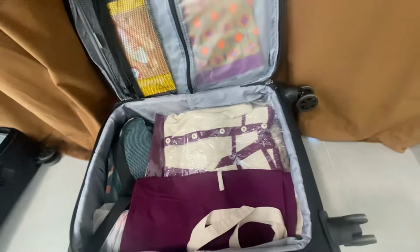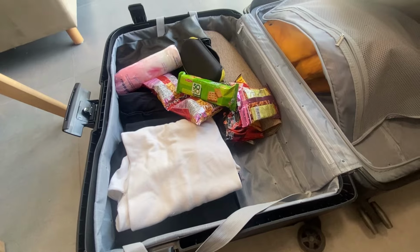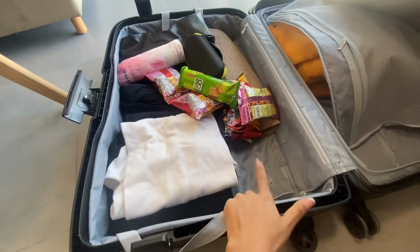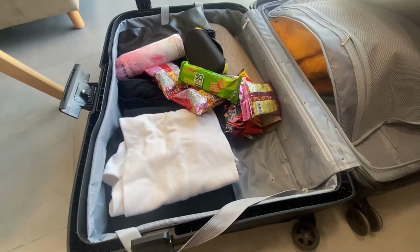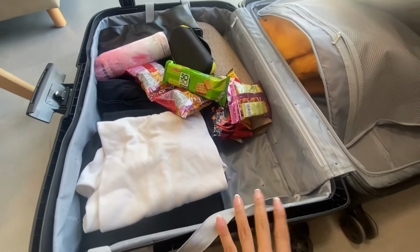So yes guys, this is my other big bag which I have to carry and then do the check-in. I carry all this, and I have to put my makeup kit here because if I put it there, they will check and they will not allow me to carry the liquids and all, so many things.